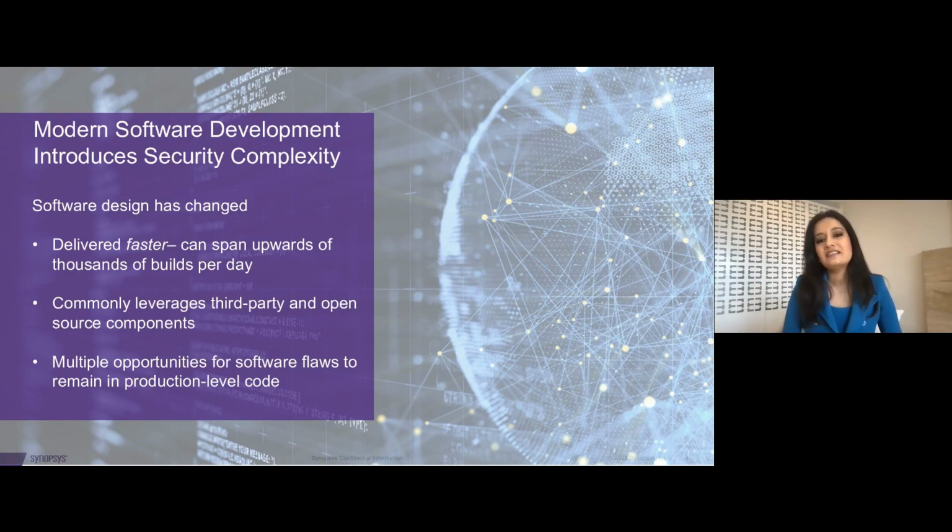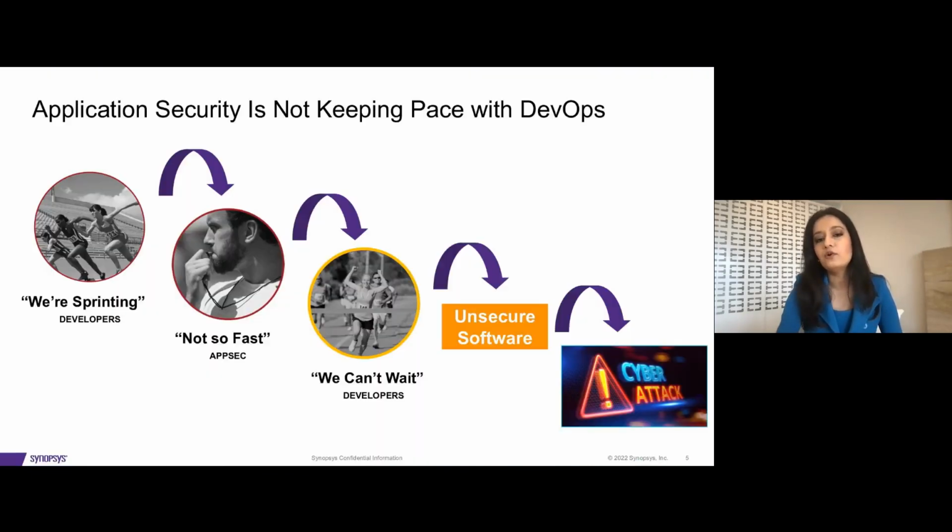And in fact, this is revealed in a recent statistic that it's close to about 80% of production level code that can contain known vulnerabilities and go unmitigated for these software flaws. And so that gives you a sense of what is the scale at which security vulnerabilities can be present and have to be addressed at the application level.